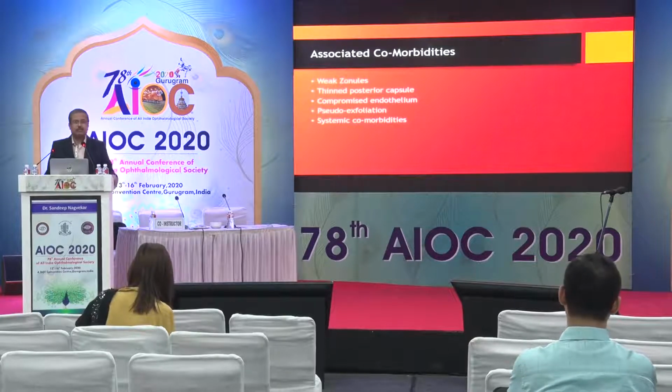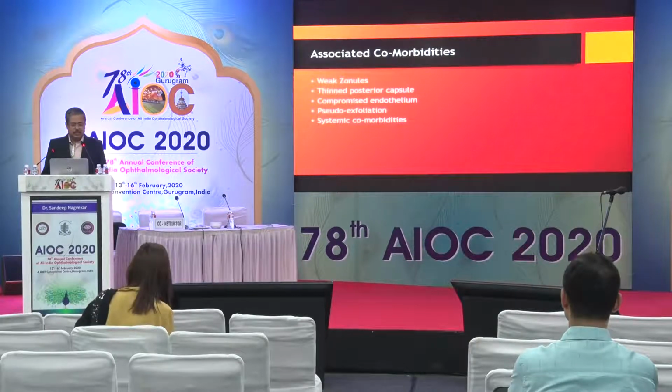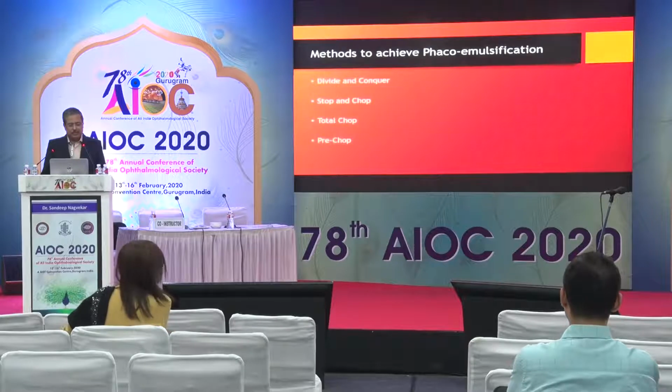Pseudoexfoliation is another thing that's very common with these hard cataracts. And of course, they have a lot of systemic comorbidities. Many of these patients are hypertensives, diabetics, on blood thinners for a long time. The concern about an open globe as well as an expulsive hemorrhage, all these thoughts come to mind.